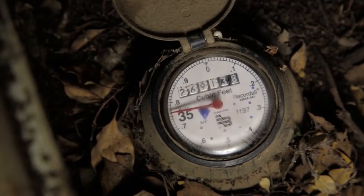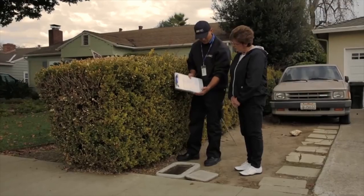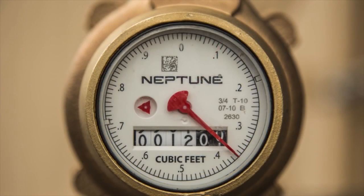Use your water meter to check for hidden leaks. Read the meter before and after a 2-hour period when no water is being used. If the meter doesn't read exactly the same, there is likely a leak.